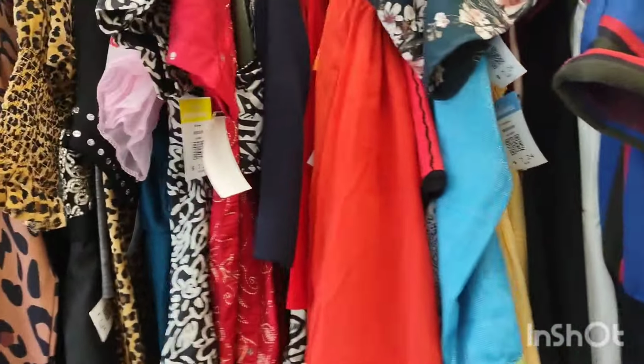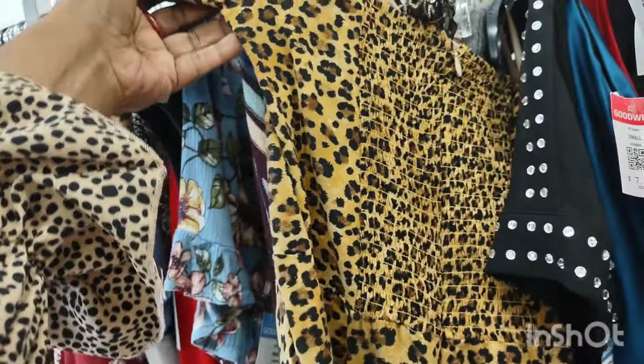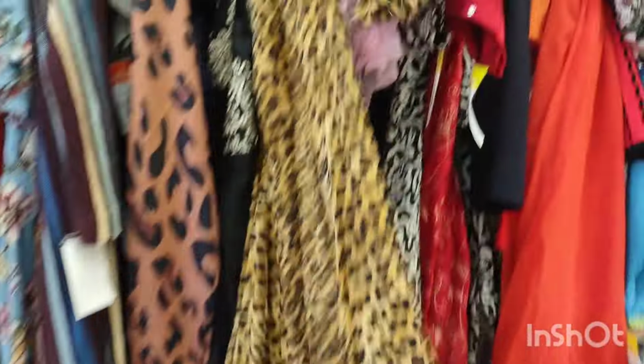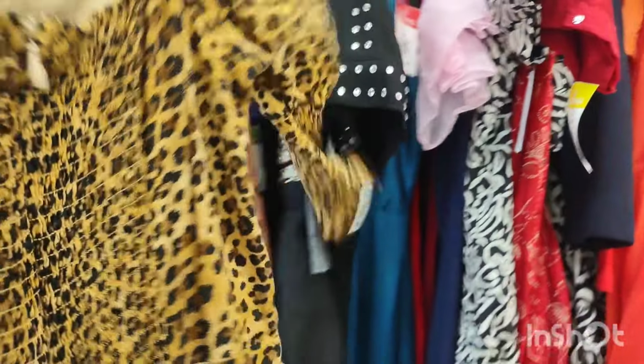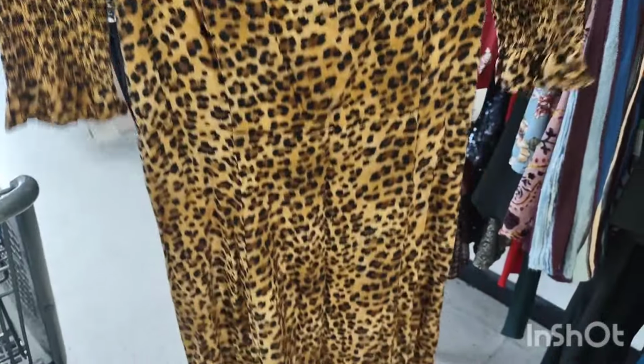Now, if these dresses weren't so expensive, I might have grabbed a couple of them. This was nice, but so cheaply made. I just couldn't. I'm not saying that I gotta have things that are so expensive, but some things are just really, really made so cheap, even though it's so cute.